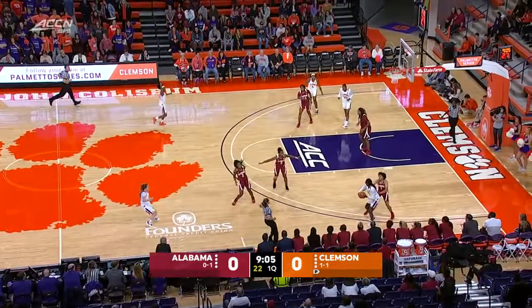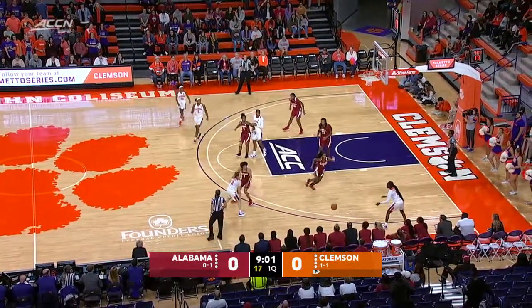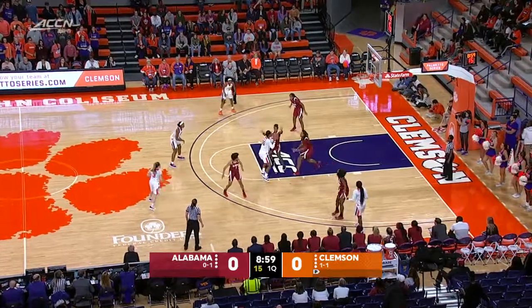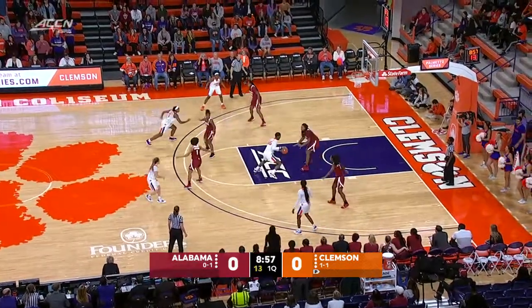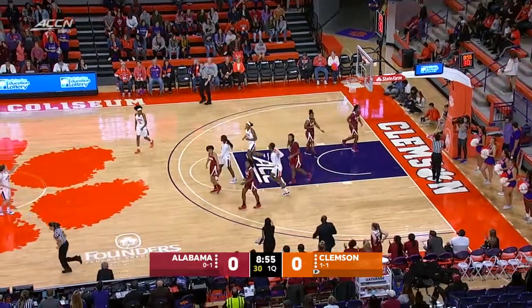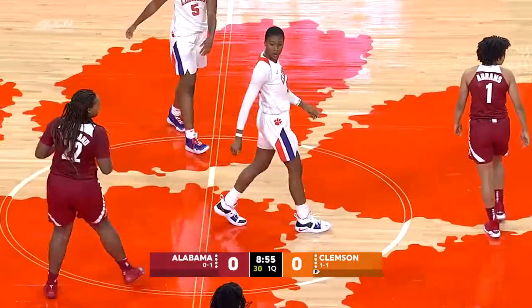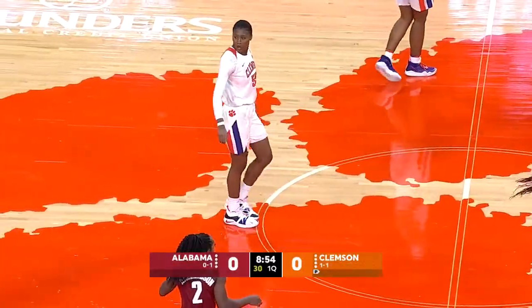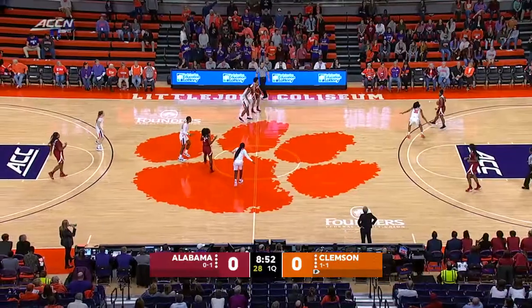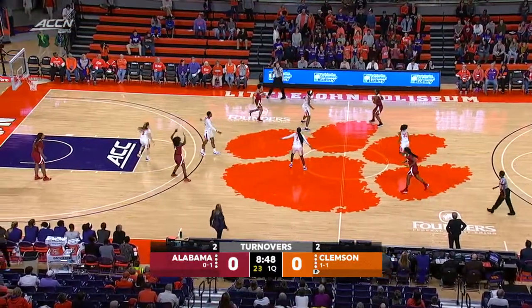Thomas will slow it down on the wing. Spray, a great outside shooter, left open. I thought she was going to fire that right there. Here's Bennett with it, the right high post. She'll take it to the paint, lose the handle on it. Another turnover. That was a good job, though, of flashing to the high post and creating a passing lane by Tyler Bennett. The turnovers were the undoing for Clemson in their loss last time on this floor against Navy.